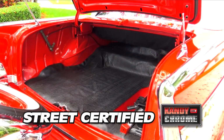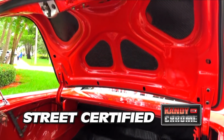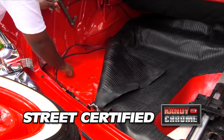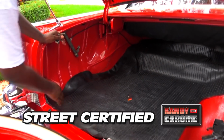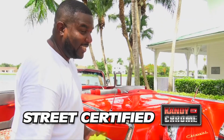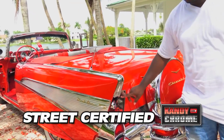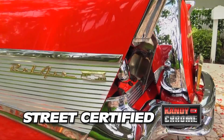You've got your clean, solid trunk, basically no rust holes or anything like that. Very solid, very clean car. I wish I could get you the underneath pictures, but you get the point. Little do you know, the gas is built right into the trim. So that's your gas cap, and that's how you put gas in your car.